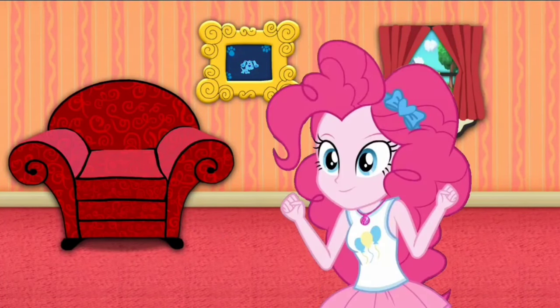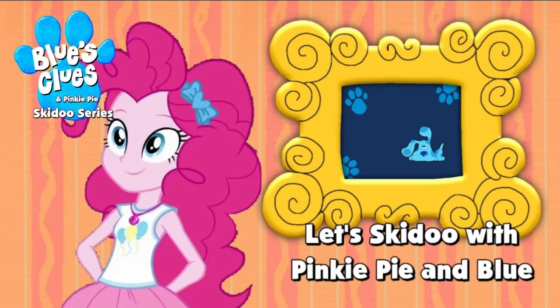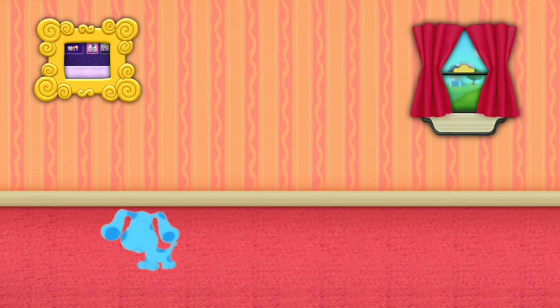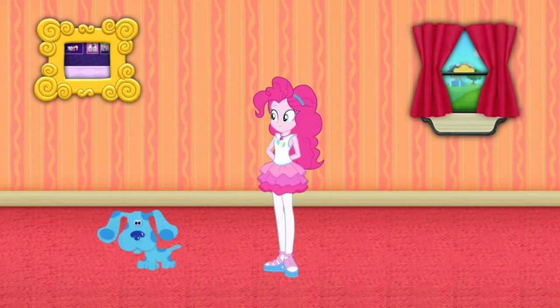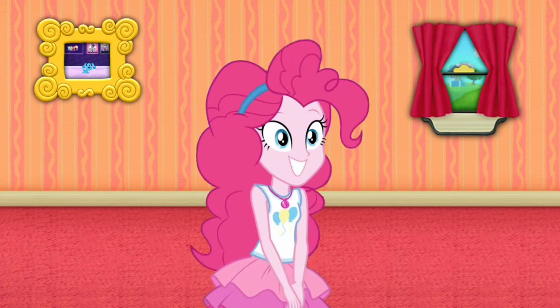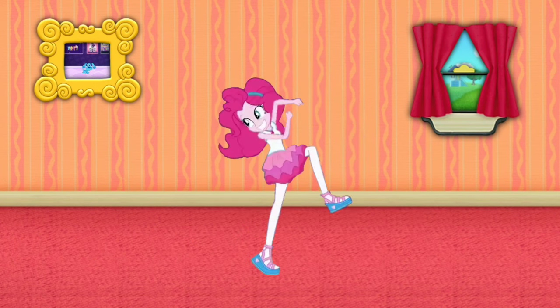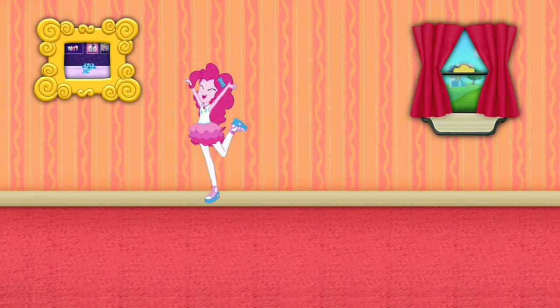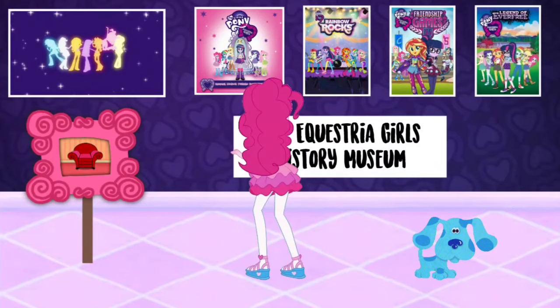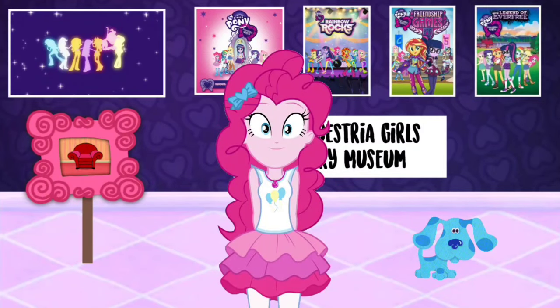Hey! We just skidooed. Let's go too! Hey! Blue just skidooed into that picture of My Little Pony Equestria Girls Museum. Let's go too! Billy Skidoo, we can too! In the My Little Pony Equestria Girls Museum. Let's go look around.